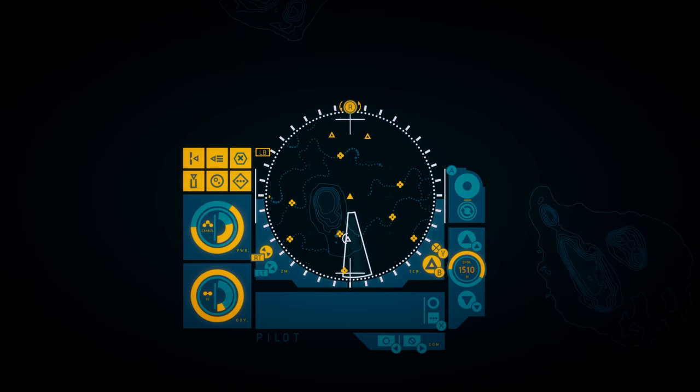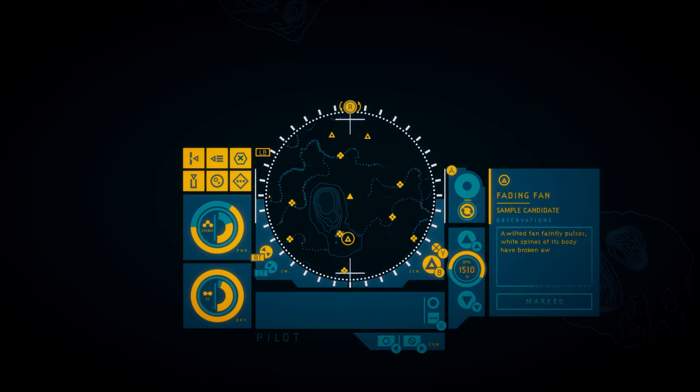Fading fan. A wilted fan faintly pulses while spines of its body have broken away, still faintly glowing in the silt. We could sample them here.